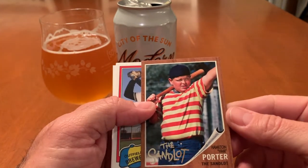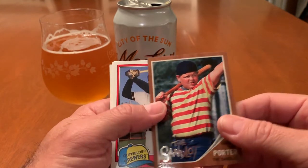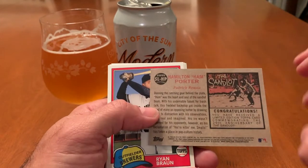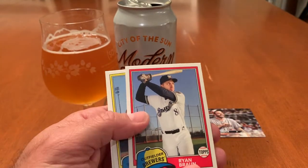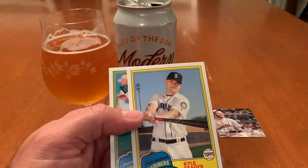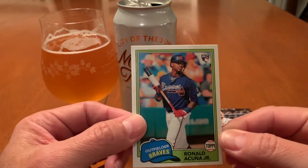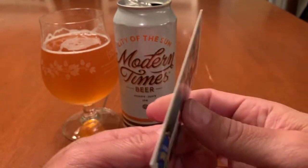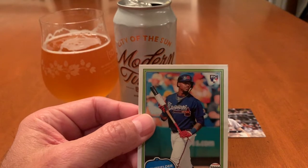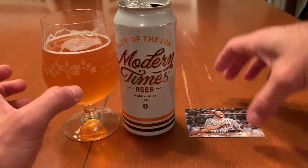Excellent. Sandlot. Got the Hamilton Porter card. That is fantastic. I'll take that. Got Ryan Braun, Kyle Seager. Oh, yes! And an Acuna Jr. rookie card. Fantastic. So there you go. Like that right there, that made it all worth it. So that was a fun little rip.